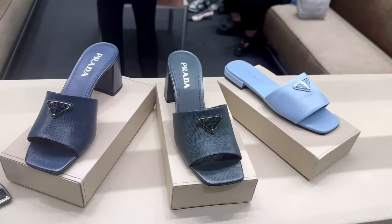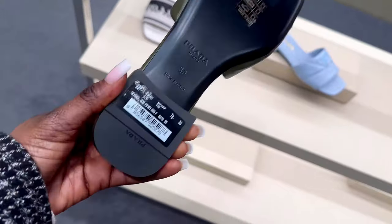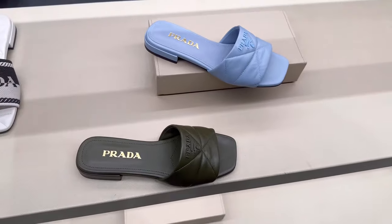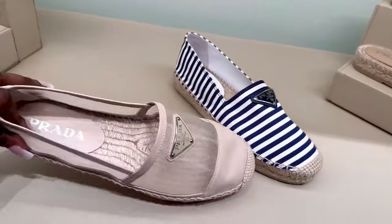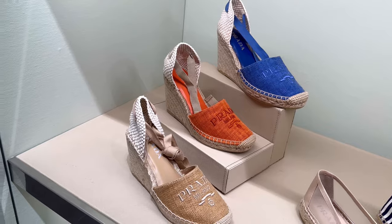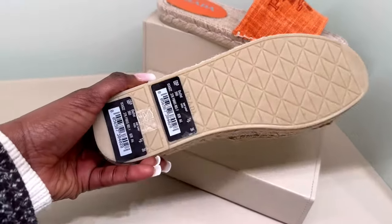A quick stop in Prada and Miu Miu to show you what they have in the shoe section and the bag section. Let's start with the Prada first. This slider retails for £370. They have it in the blue and black and white. I love filming inside the Prada shoe section. I have to confess, they always have some nice stuff in.